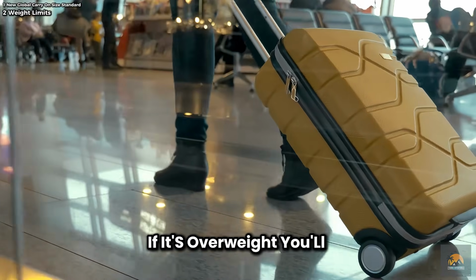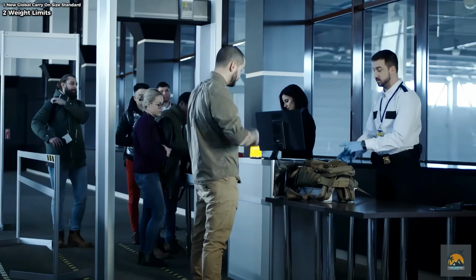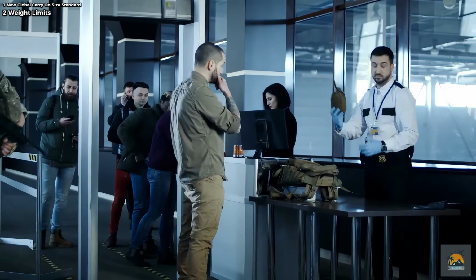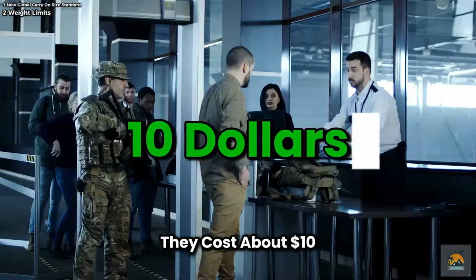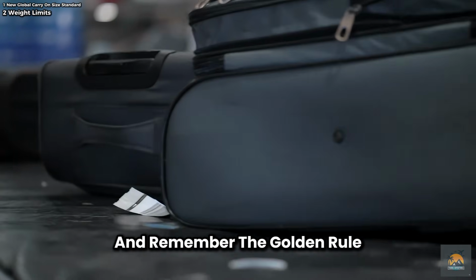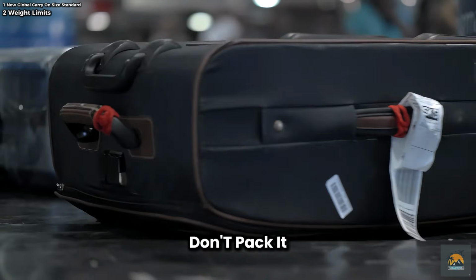If it's overweight, you'll either repack on the spot, pay a fee, or have it gate-checked. A simple fix. Get a small luggage scale for home. They cost about $10. And remember the golden rule: if you won't use it 3 times, don't pack it.